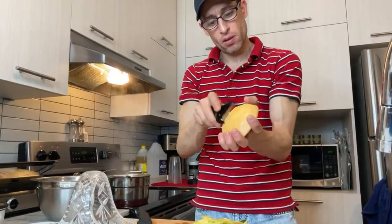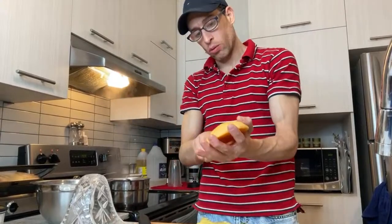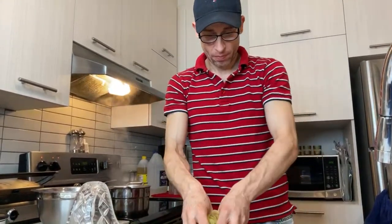Anyway, you have a choice. This or the aluminum paper. If you like both, don't cook this way. Make this one and this one. Everything will work.